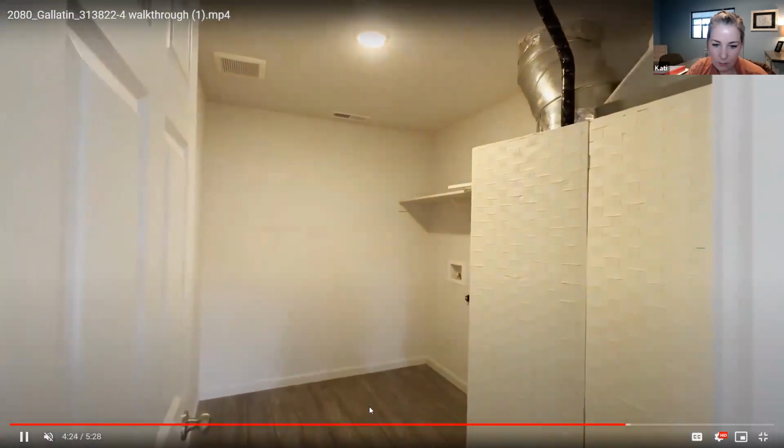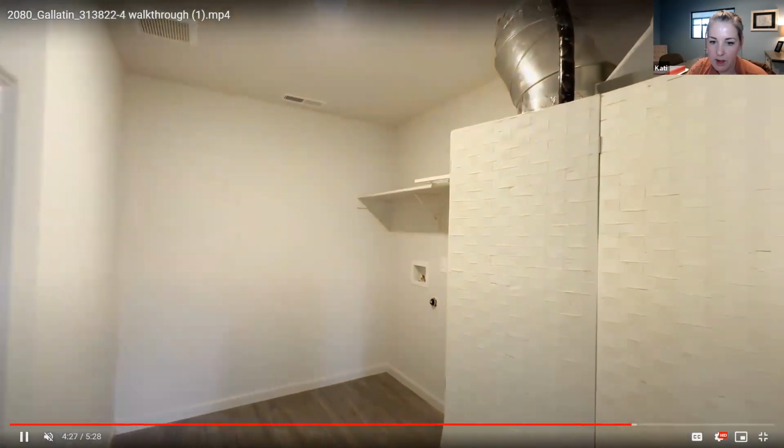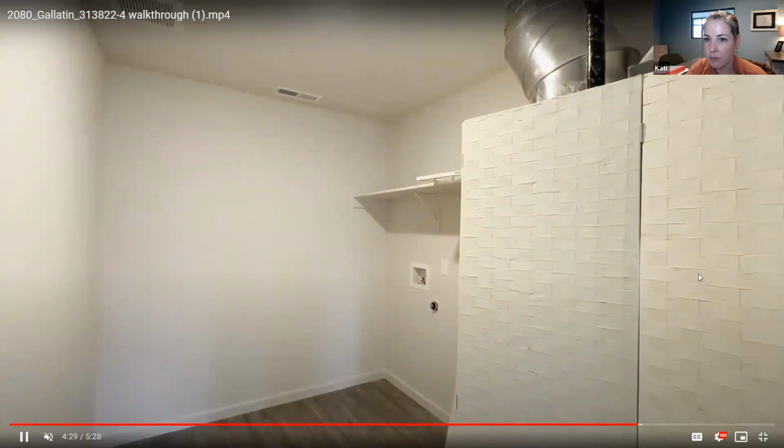We've got a standard vinyl floor in here. So it's not that luxury vinyl anymore. It's just a sheeted vinyl, waterproof floor in here.